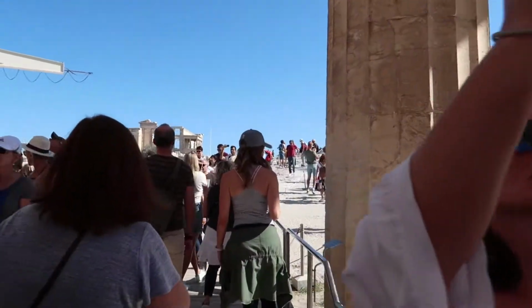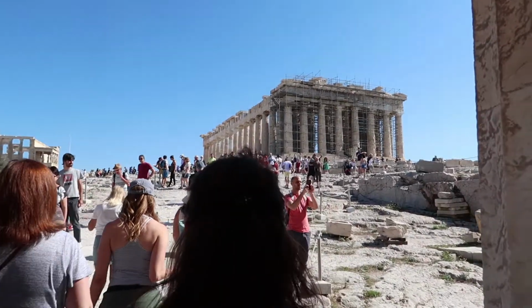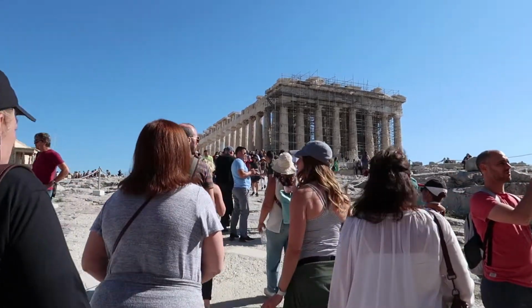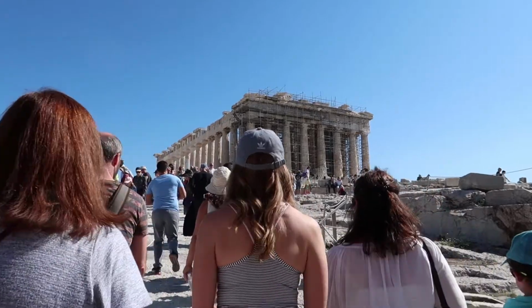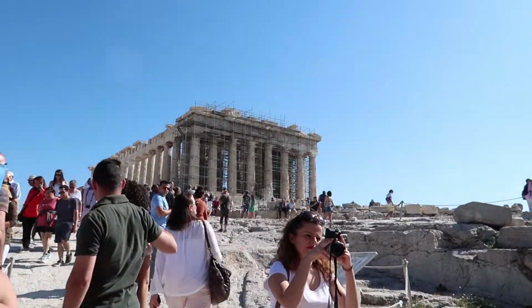This is the Parthenon. That's the Parthenon right now. There you go. It's all the way up here. They're really strict here about not touching the marbles and stuff. But I can understand that, because if you keep touching it, it wears off after a few years.